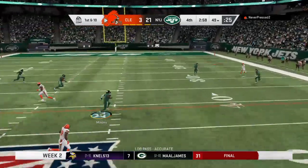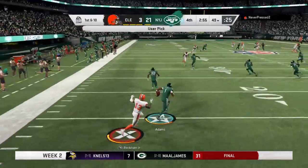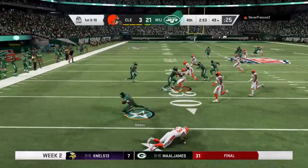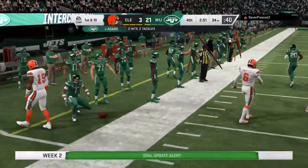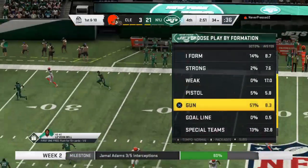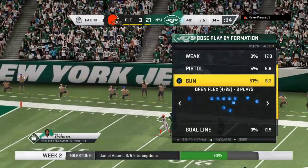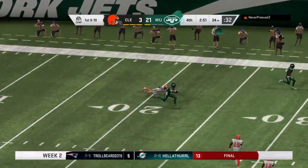Mayfield looks to throw. He'll let it go deep for Beckham. And for the fourth time tonight, it's an interception. Picked off by Jamal Adams. Well, this defensive pressure has been constant all game long. The pass rush, the coverage, they've all been excellent, and now they'll tack on an interception here as this one continues to slip just further and further out of hand.